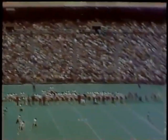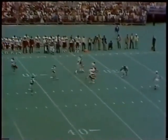Mike Connell starts the second quarter with this kick to Wally Henry. Henry at the 30, and he couldn't break that first wave down there. Had he, it looked like he had some running room. Jeff Bostic was down there to make the tackle.